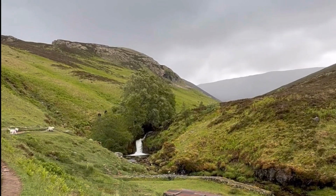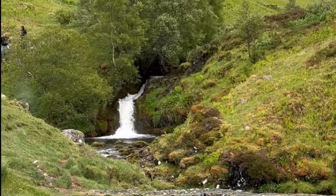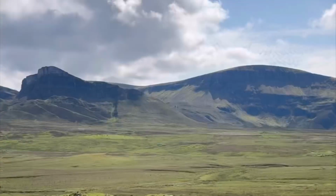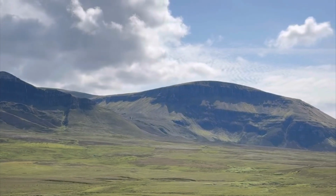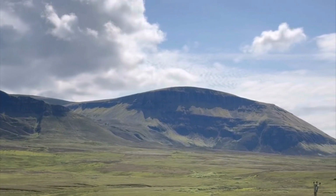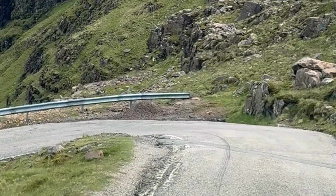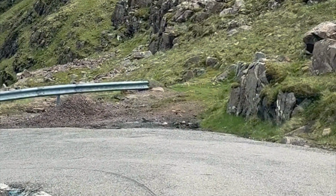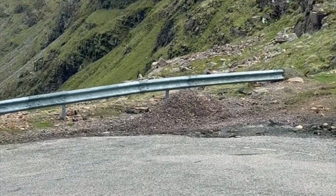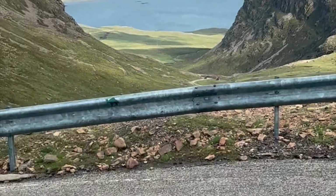Surrounded by jagged peaks and ancient rocks, we stayed the night near Lochinver and opened the van doors to views in the morning you just can't believe. Our final leg took us through the most dramatic mountain passes in the UK. Hairpin bends, no guardrails, and views that looked like the Scottish version of the Alps. And before we knew it, we were rolling back into Inverness, full of stories we'll probably be retelling for the next 10 years, wishing we could do it all again.